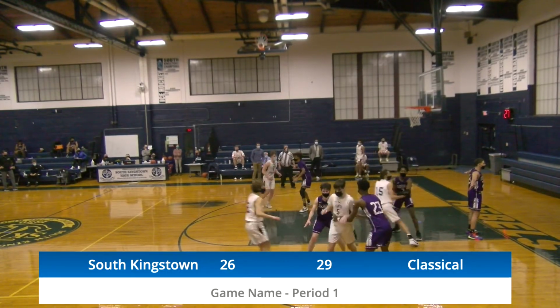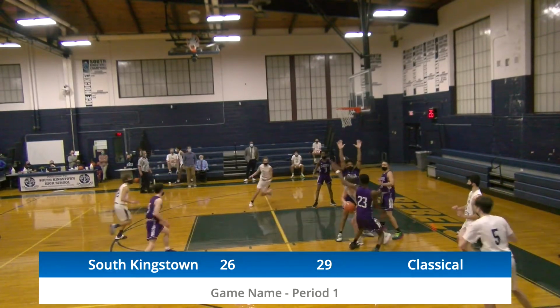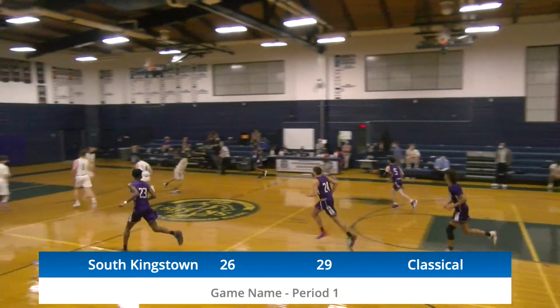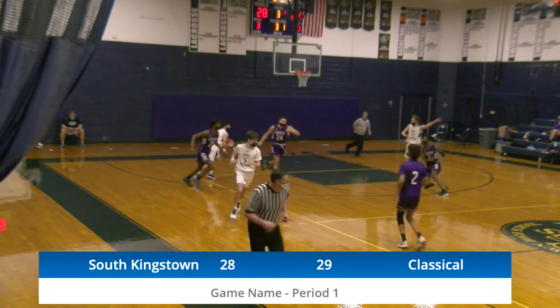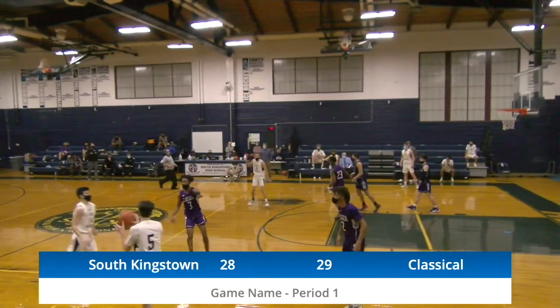Holland inbound. Holland is going to inbound, giving it to Jedson. Jedson passing it to Luca. Luca's going to do a jump hook, and it's good. Luca for a nice, easy. Del Judas loses the ball. Holland with the ball. Holland leading the charge for the Rebels.